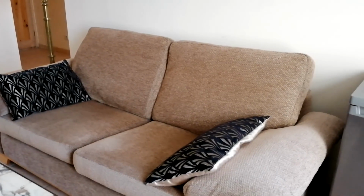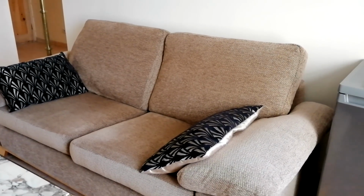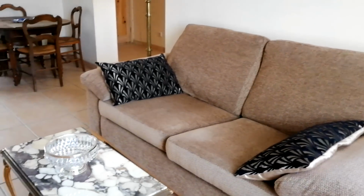That's a big sofa bed. It's quite comfortable actually. It's got quite a decent mattress under there, and there's spare bedding in the bedroom. I'll show you the bedroom in a minute.